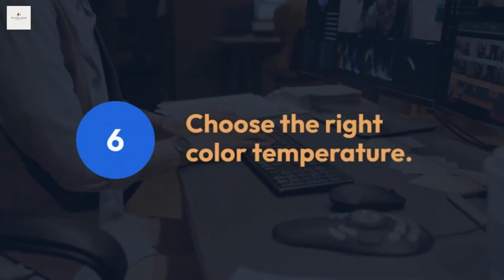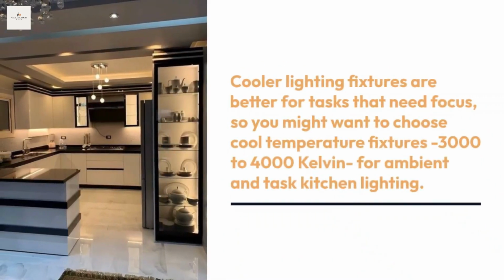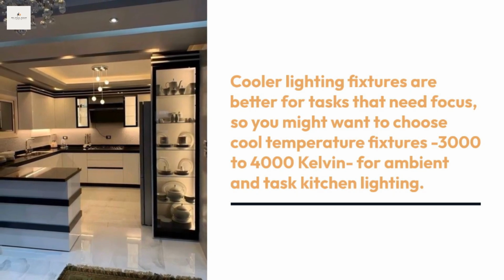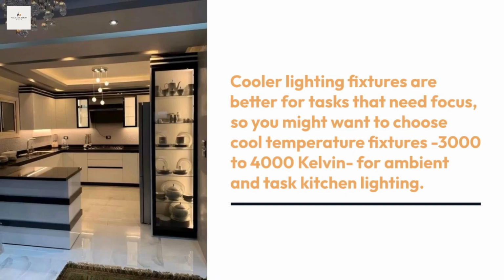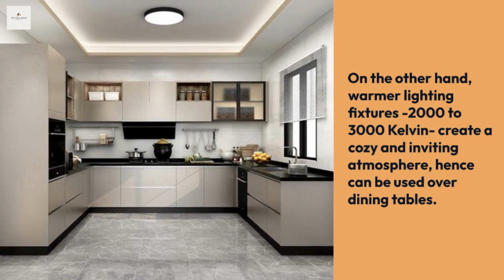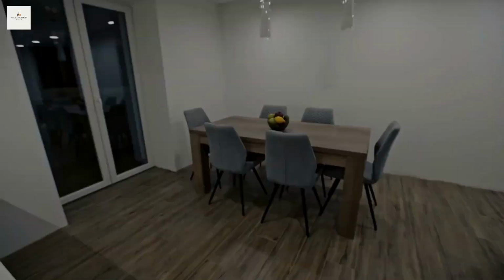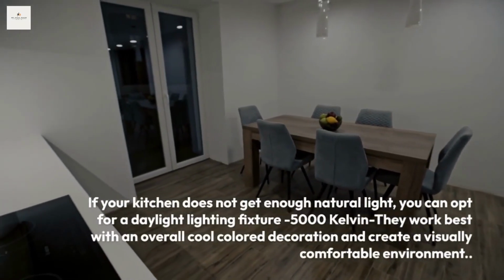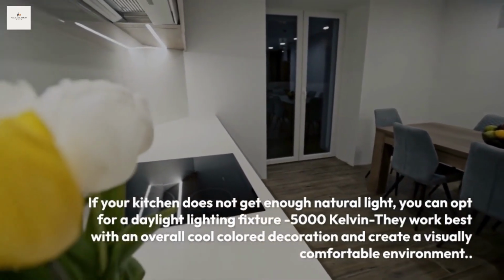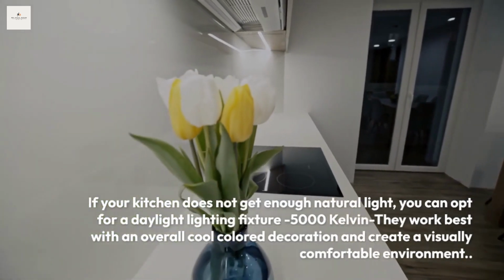Choose the right color temperature. Cooler lighting fixtures are better for tasks that need focus, so you might want to choose cool temperature fixtures, 3000 to 4000 Kelvin, for ambient and task kitchen lighting. On the other hand, warmer lighting fixtures, 2000 to 3000 Kelvin, create a cozy and inviting atmosphere, hence can be used over dining tables. If your kitchen does not get enough natural light, you can opt for a daylight lighting fixture, 5000 Kelvin. They work best with an overall cool colored decoration and create a visually comfortable environment.